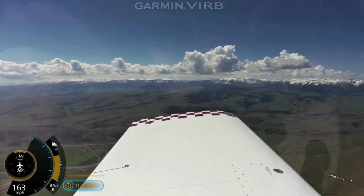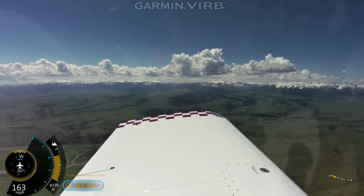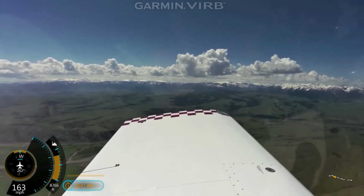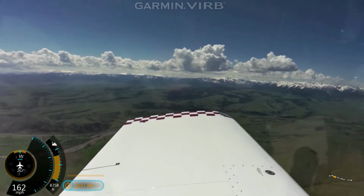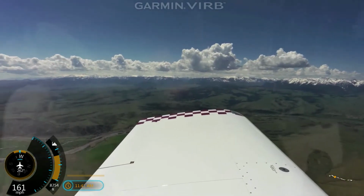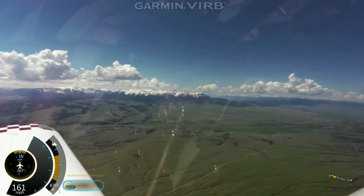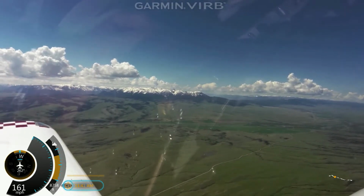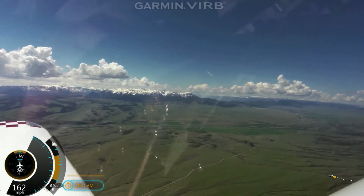Another spectacular shot off here, huh? Now, off to my south, if you headed directly south from here, you would head down near Yellowstone National Park. And we're coming up on the valley right over here. You can't quite see it, but if you flew down into there, that would take you down into Yellowstone.